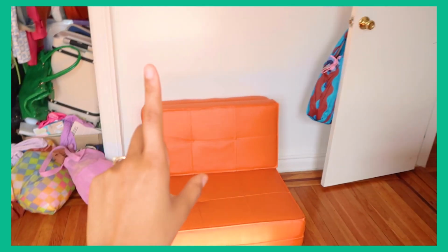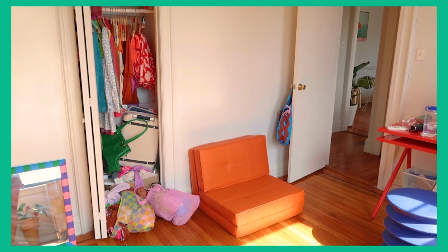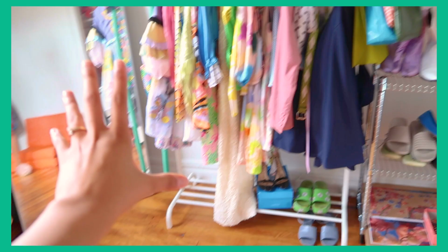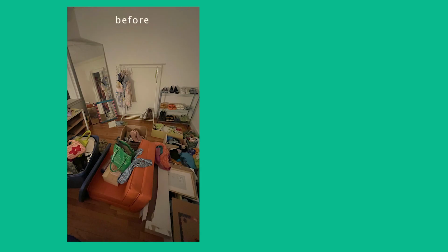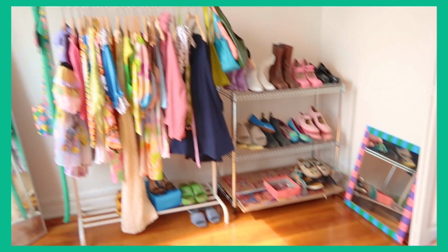Let me just say, I have this orange chair, which I love. It's very nice and cozy and fun when people come over. But I also want to put a bookshelf somewhere in here, because I feel like I need some kind of storage thing. This is coming together. This is kind of a hot mess right now. Before this looked like a storage room, and now it's looking more like a wardrobe. I'm not quite sure what should go up here. I'm thinking about getting a plant and putting it there.